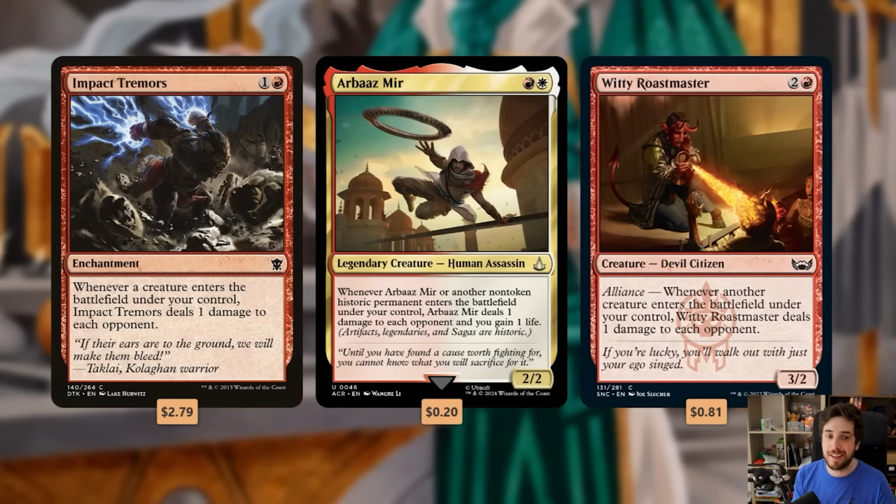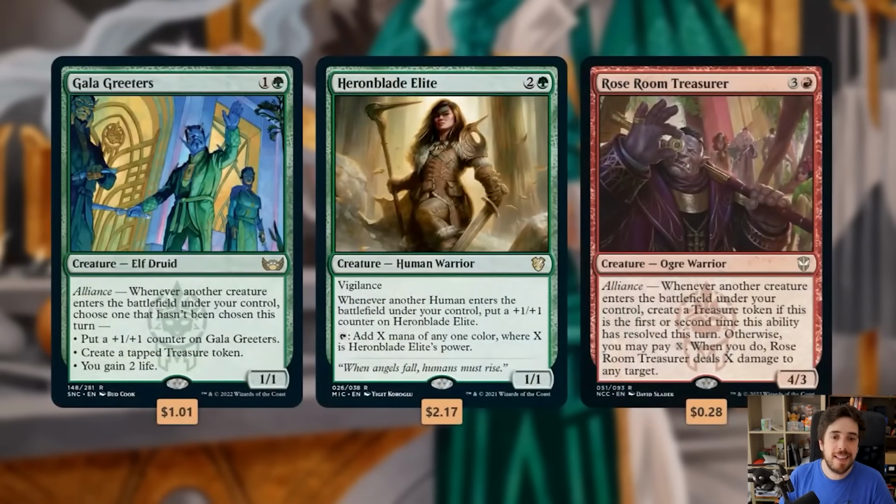Like Arbaz is the best out of all of these, honestly, because when our historic permanent, which is what Norn is, since it's a legendary permanent, enters the battlefield, not only do we ping everybody, but we also gain life in the process too, which is super awesome. So it's the best Impact Tremors out there. And then we have even more fun things. Just outside of burn, we're doing cool things.